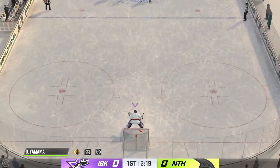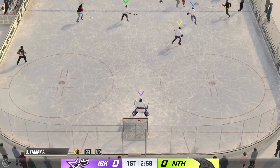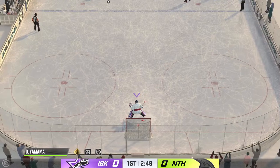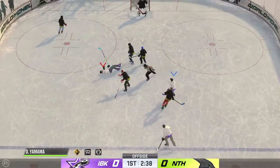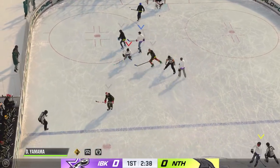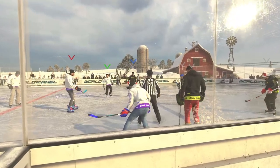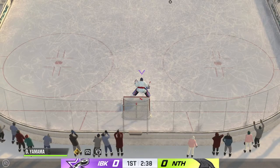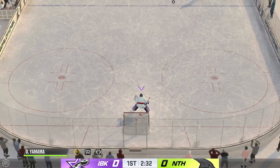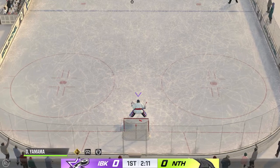The Nighthawks take possession of the neutral zone. Levels him with the hit. The Icebreakers get a hold of the puck. Offside the call. We'll get a face-off coming up. Late goings of this period, still no score in this one. The Nighthawks win it in the defensive zone.